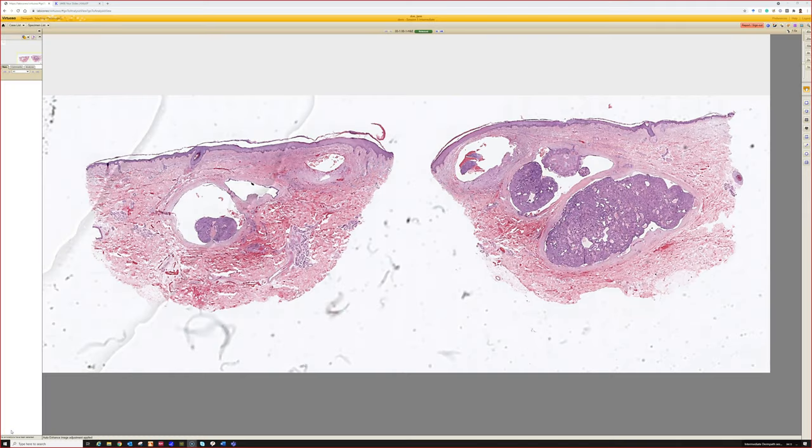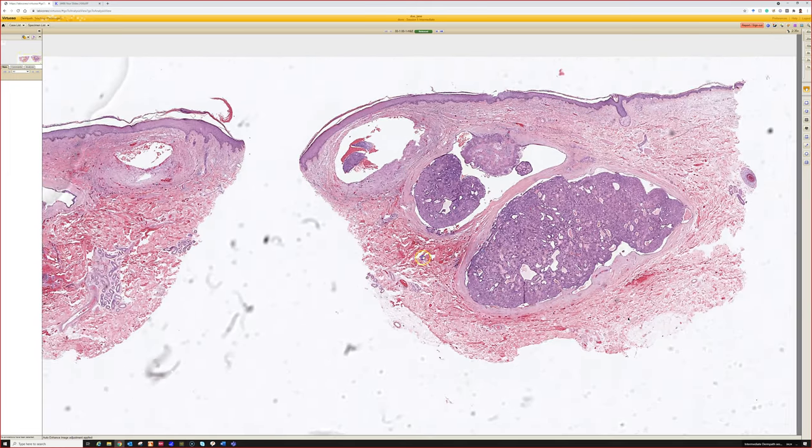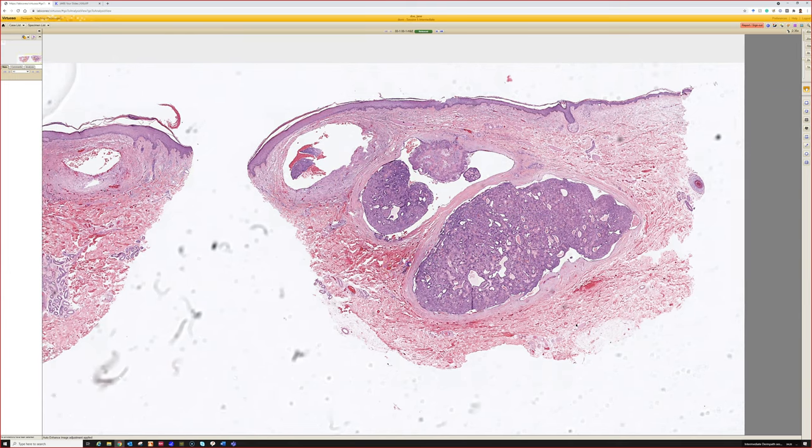I'm here today with my awesome dermatology residents and dermpath fellows, and we're going to do a sweat gland tumor extravaganza. Lots of awesome sweat gland tumors today. All right, case one. Who knows what this is?